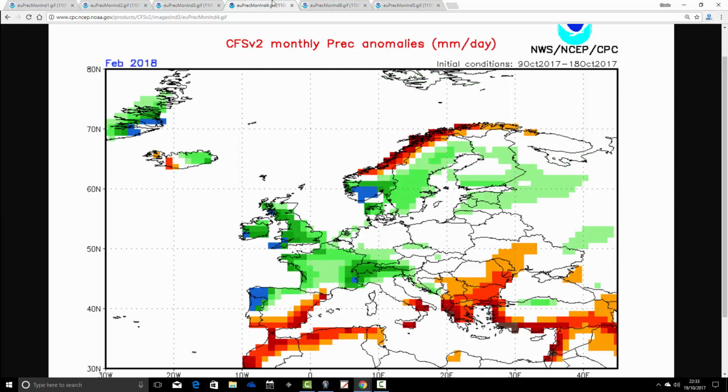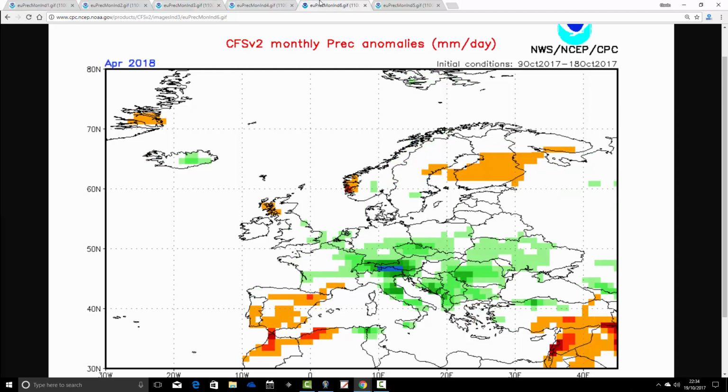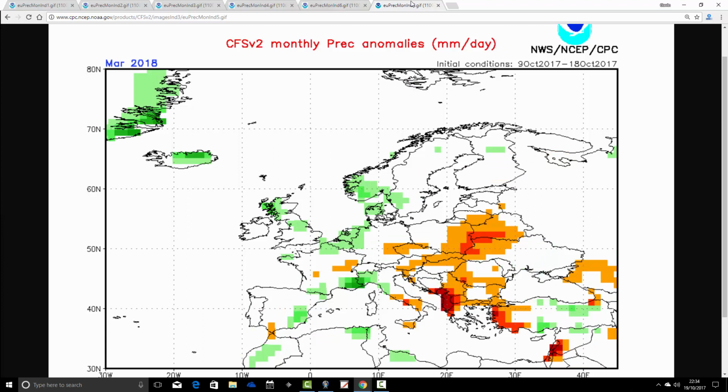But then February takes us back into that relentless and remorseless Atlantic-driven weather. So a very, very wet month being signalled in February. So we've got November, December and February all coming out significantly wetter than average. January is also on the wetter side, really, for Northern and Western Europe, but to less of a degree, particularly for the UK.